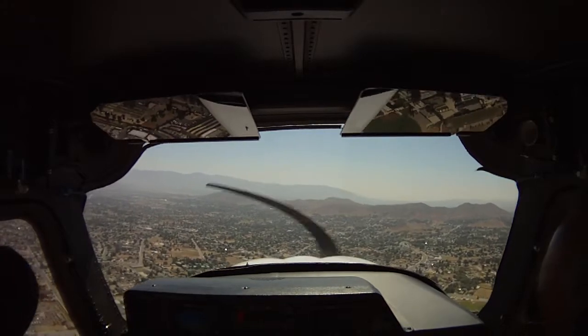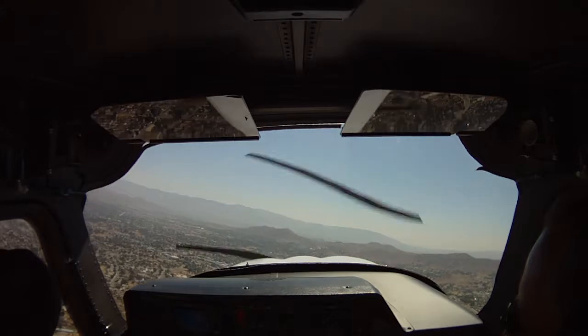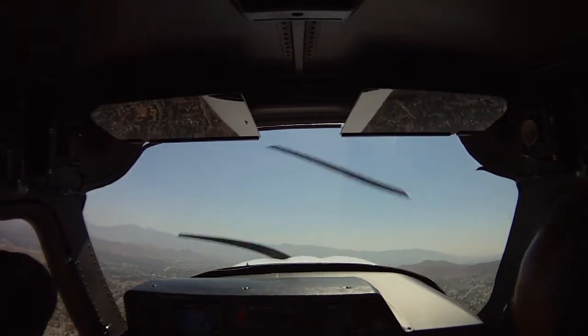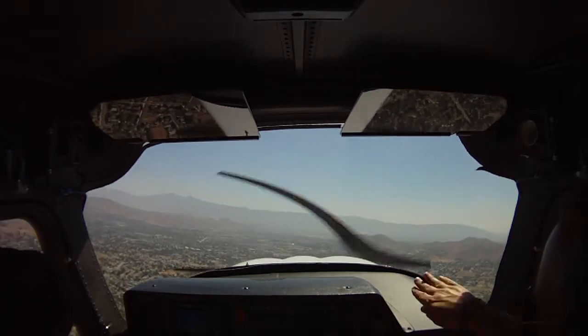What's the bank angle, ideally? Ideally, whatever you're comfortable with. Standardly, 20 to 30 degrees is kind of what we use to turn.